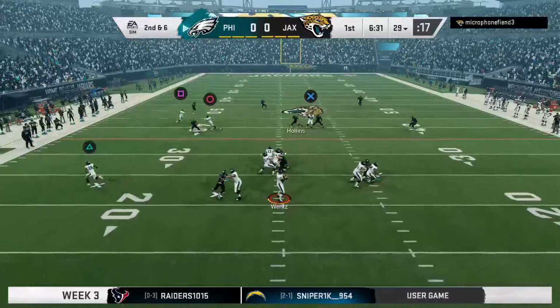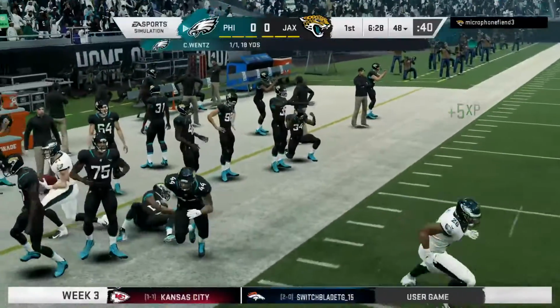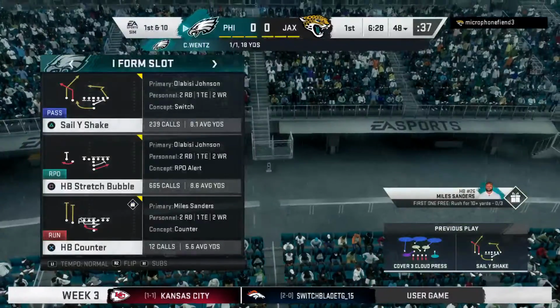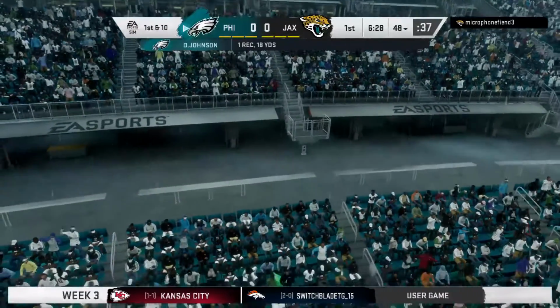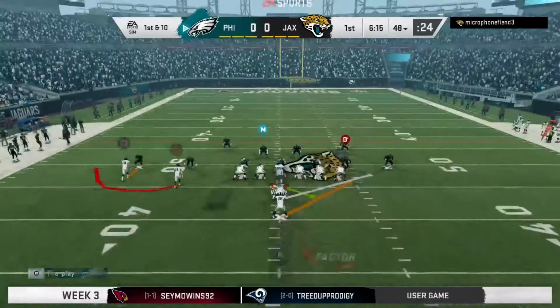From the 29, Wentz. This one taken in by Olabisi Johnson, a gain of 18 on the play. Here we go. First down, Eagles.